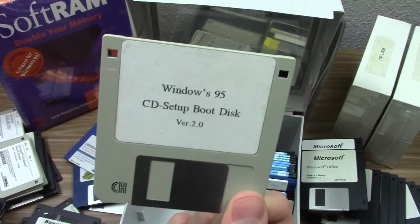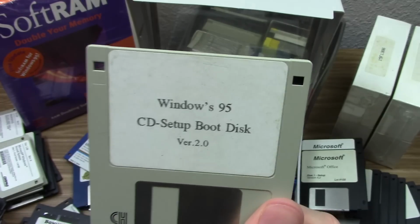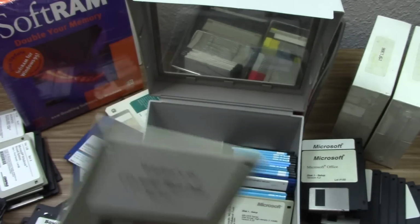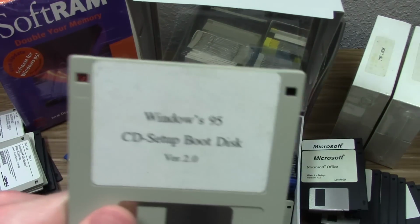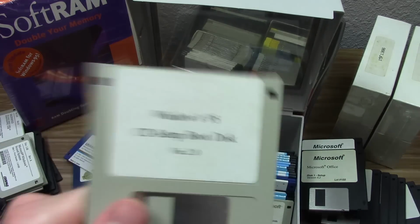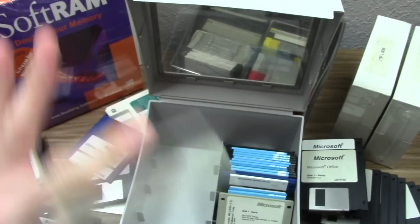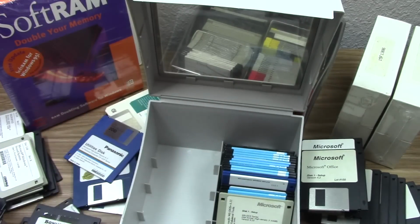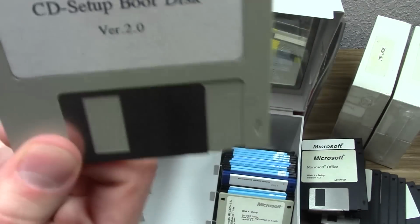I don't know if this label was official. I hope it's not, because Windows is totally spelled wrong. I mean, it's not Windows, but yeah, Windows 95 CD setup boot. I think somebody commented this on the 98 Indiana University edition video that I did, and that was another special copy of Windows 98 made for Indiana University that I bought from a guy on eBay. And I think I used this to boot up the machine, even though this was for Windows 95.